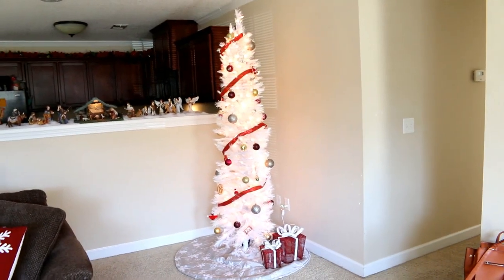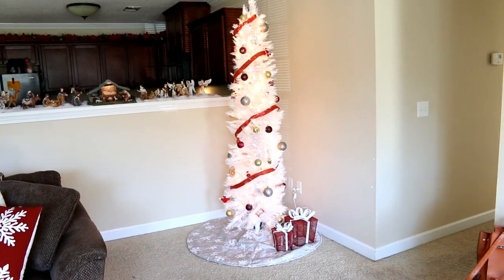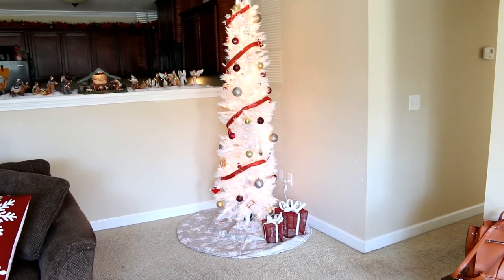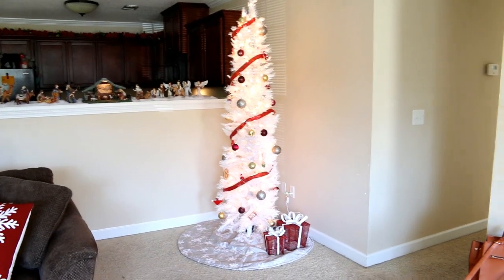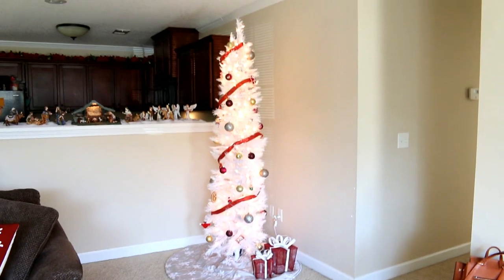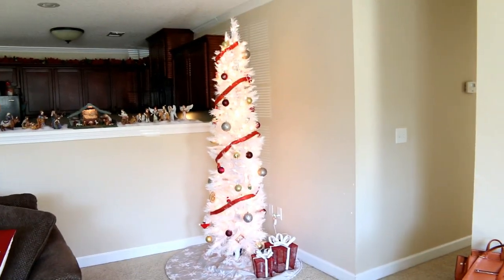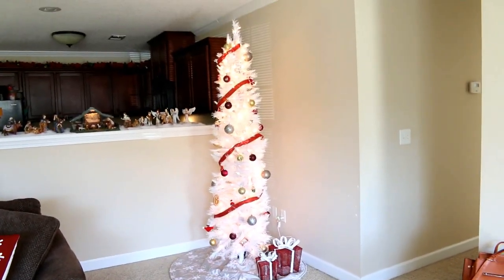This tree was gifted to us about 3 years ago. A friend gifted it to us for actually our wedding present. But I love this little tree. I do eventually want to actually get a bigger green tree, but one of those flocked ones that have the white on it. So this tree was from Michael's.